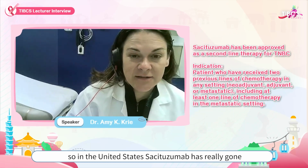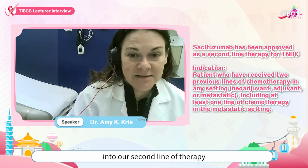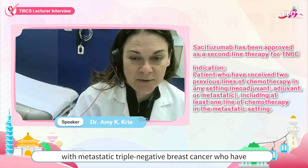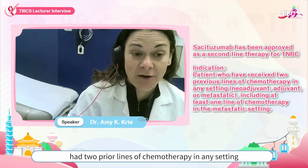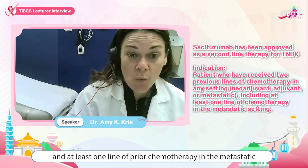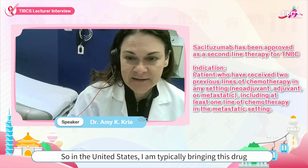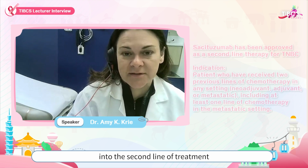So in the United States, sacituzumab has really gone into our second line of therapy. It's approved for patients with metastatic triple-negative breast cancer who have had 2 prior lines of chemotherapy in any setting, either the neoadjuvant, adjuvant, or metastatic, and at least 1 line of prior chemotherapy in the metastatic. So in the United States, I am typically bringing this drug into the second line of treatment for the patients with triple negative breast cancer.